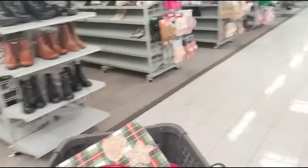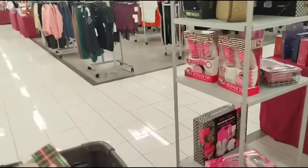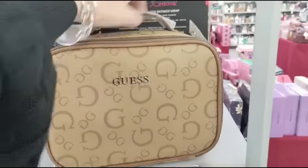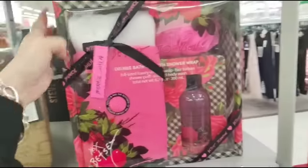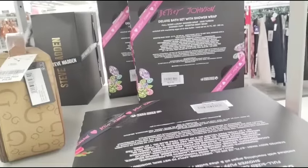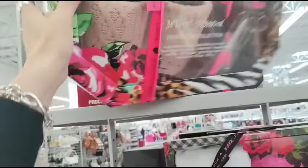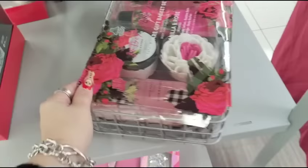Okay, I definitely want to hit more gift sets right now. So, slipper foot spa set, $12.99. This is a nice guest one too. $16.99. Betsy Johnson, you get this whole set, deluxe bath set with shower wrap. $16.99. I like this by Betsy Johnson with the slippers and the whole spa day kit. That's actually going to be $14.99. It's actually not bad at all. That's a nice one.